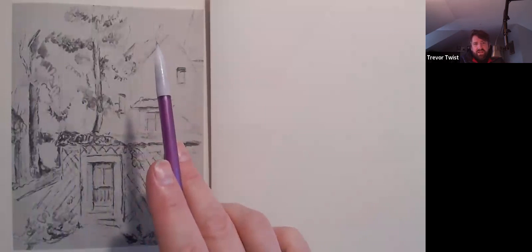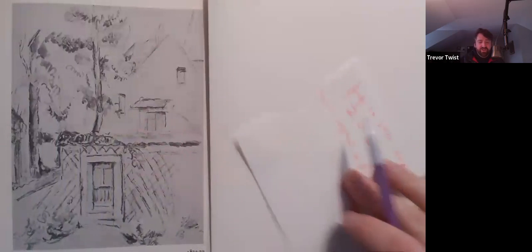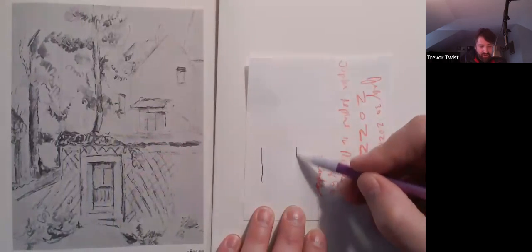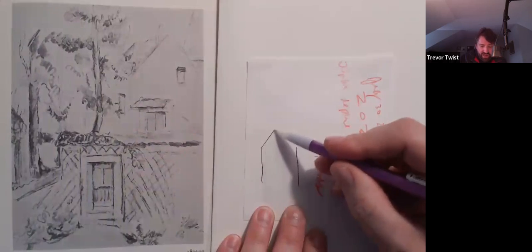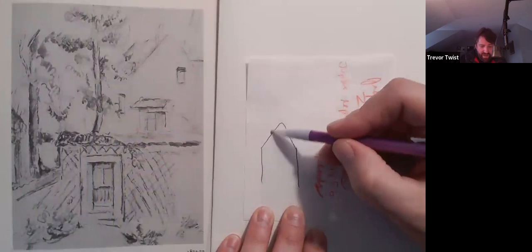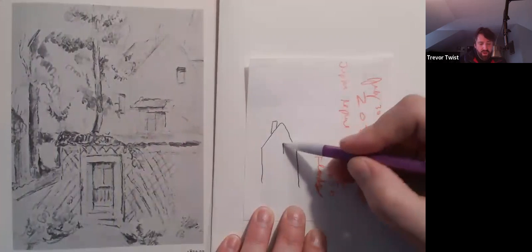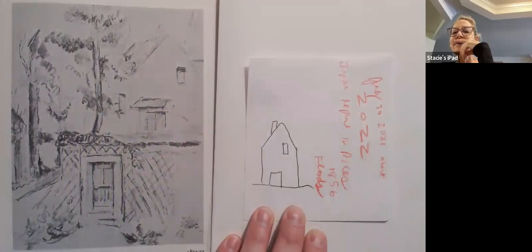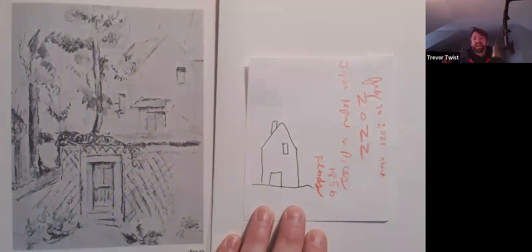There's a chimney. I was telling the kids, if there is a cliche for a house, it is a rectangle with a triangle on top, with a rectangular chimney, with a window and a door. This is as cliche as you can get for the symbol of a house, which I love. I just love it.